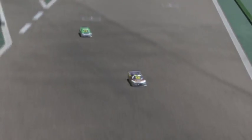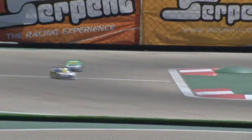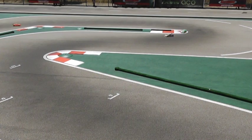Now we've got a battle for the lead. Finally, Hagberg has found something and begins to put pressure on and tries to go down the inside at the first corner after the pit straight, but can't make it stick. Didn't really get in position there. I didn't feel as though he was terribly committed there, and you have to be here.